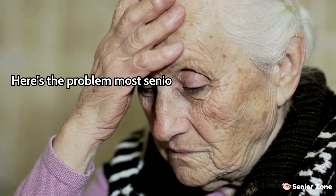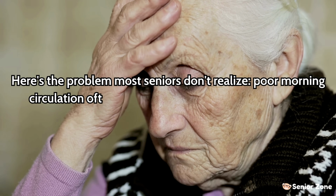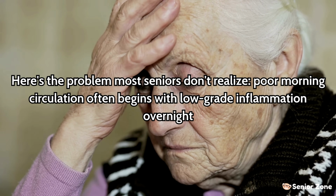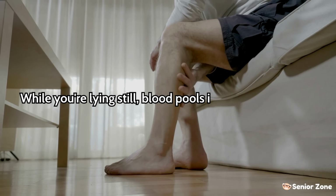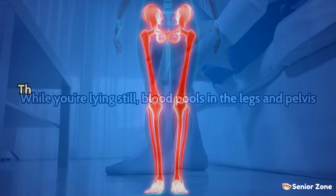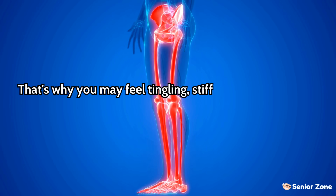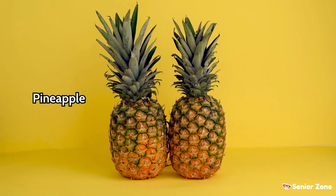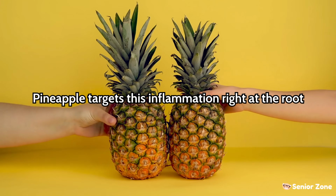Here's the problem most seniors don't realize. Poor morning circulation often begins with low-grade inflammation overnight. While you're lying still, blood pools in the legs and pelvis. That's why you may feel tingling, stiffness, or heaviness in your lower body when you wake up. Pineapple targets this inflammation right at the root.